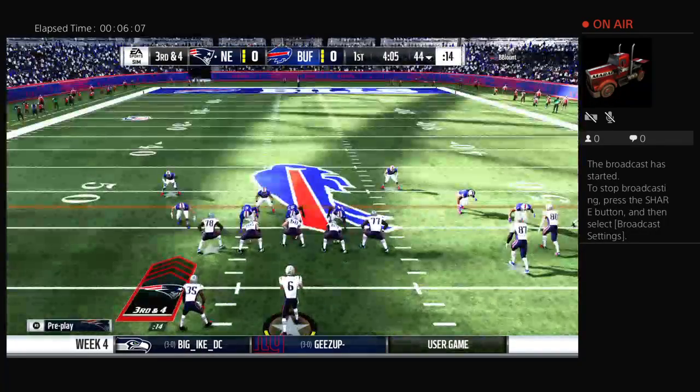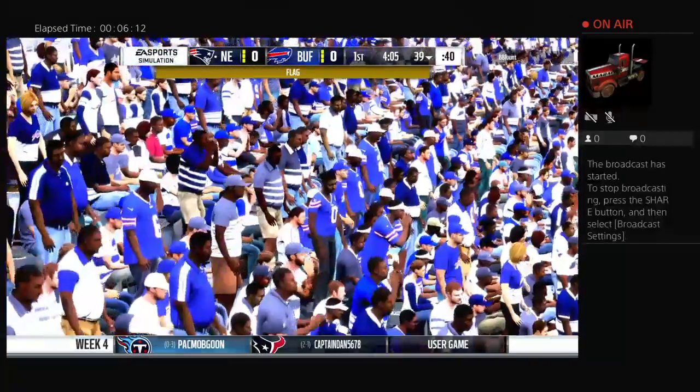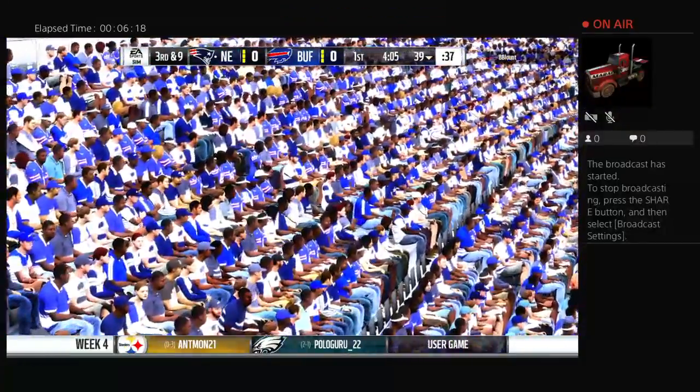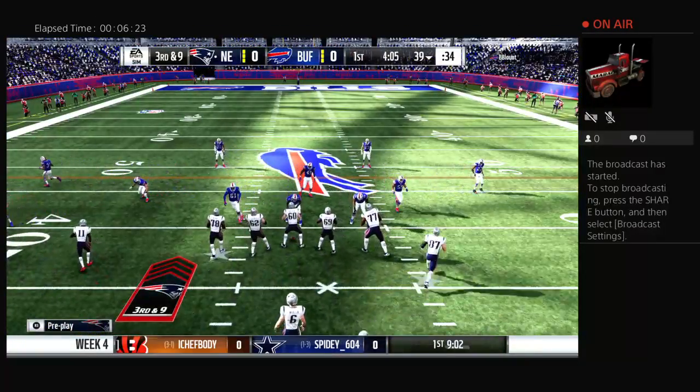Detroit! Now some movement before the snap. And we'll hear from our referee for the first time this afternoon. After the false start, sets up a 3rd and 9.